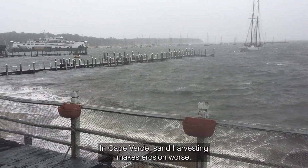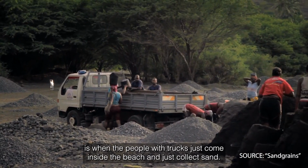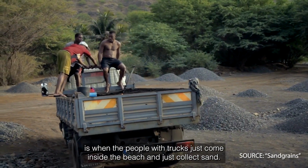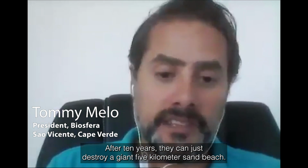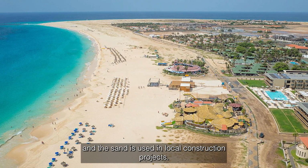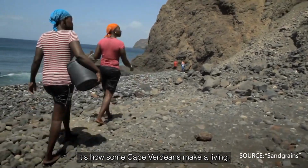In Cape Verde, sand harvesting makes erosion worse. Sand harvesting is when the people with trucks just come inside the beach and just collect sand. After 10 years, they can just destroy a giant 5 kilometer sand beach. The country is growing, and the sand is used in local construction projects. It's how some Cape Verdeans make a living.